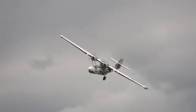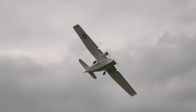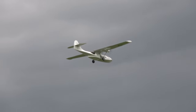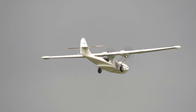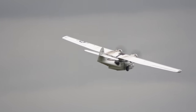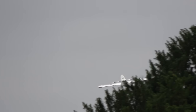Now, yes, the nose wheel has retracted. And very slowly, the main wheels do likewise. This aircraft ventures far and wide on the European display circuit. It even went to Russia in the summer of 2012 for the Russian Air Force centenary celebrations. It undertook an expedition to Greenland a couple of summers ago.